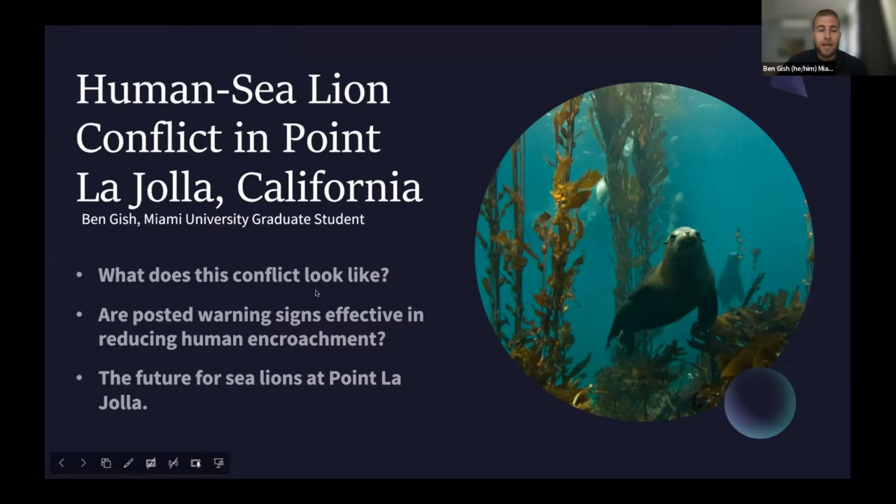In these slides today, I'm going to delve into what this conflict looks like in La Jolla. Are posted warning signs effective in reducing human encroachment? This was an original research study I did last year with the help of the Seal Society of San Diego, about the current posted warning signs there, and then the future for sea lions in Point La Jolla.